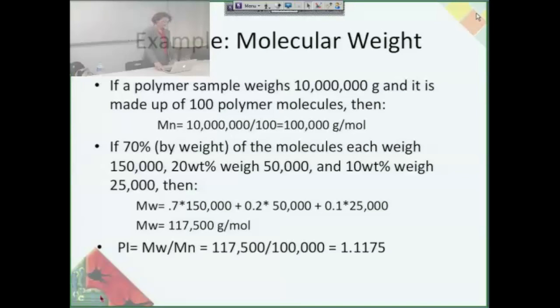You just take the ratio, and it's 1.1175. So it's a reasonably monodispersed polymer, you could say. Okay, so that is how you make a polymer, and that's the basics of how we talk about a polymer.